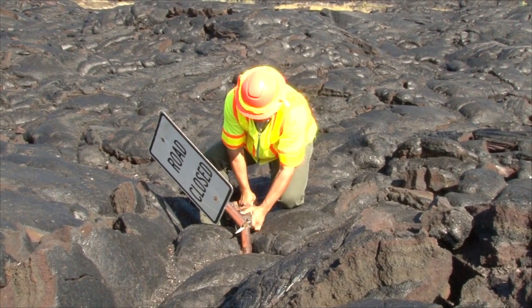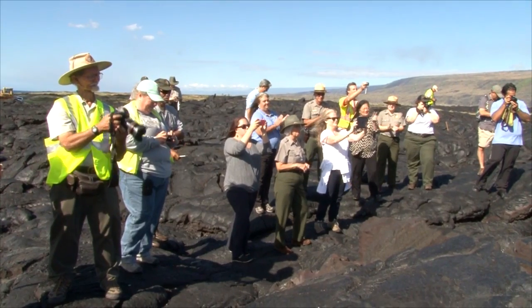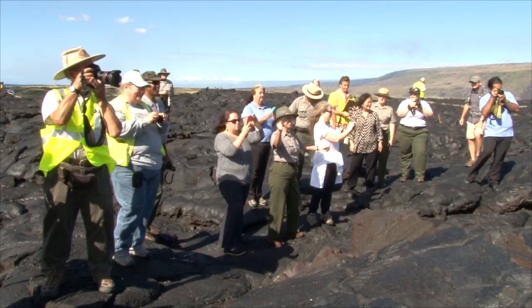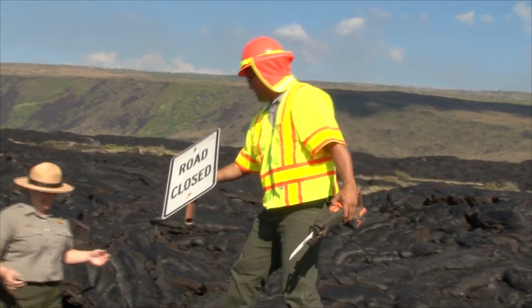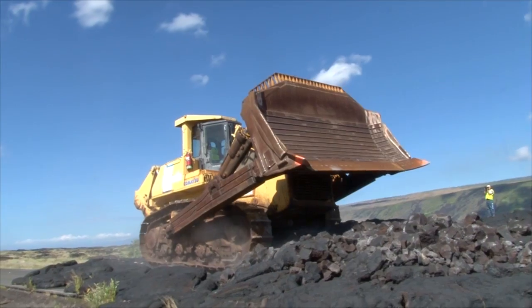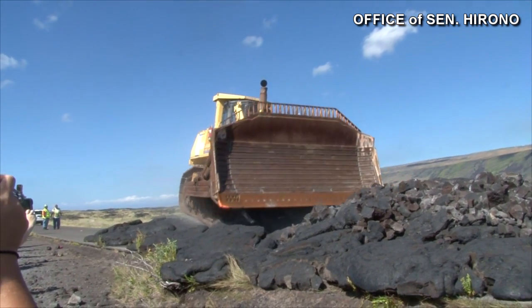The popular road closed sign enrobed in lava was removed, becoming park history. This is really a collaboration among the federal, state, and the county people to make sure that the people of Puna have a way to get in and out of Puna when the lava flow crosses Highway 130. So, this is going to take quite a lot of work. You can see the big bulldozer back here, and just the process of going through this really, in my view, a thick area of lava that crossed the Chain of Craters Road.